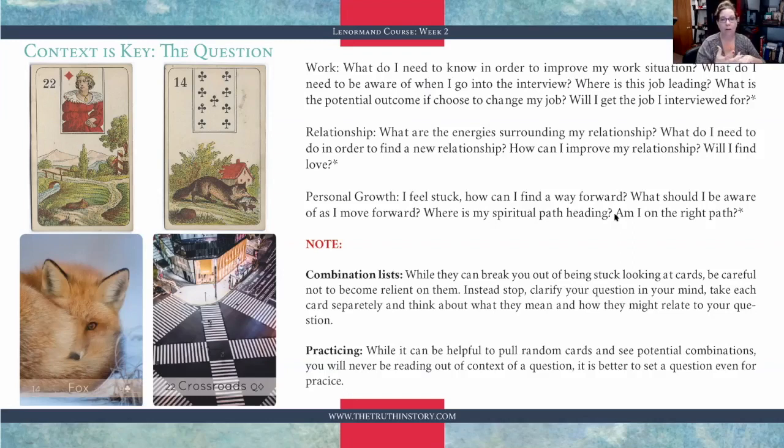But how can we make that so that we get some useful information? It would be more like, how can I set myself up to be in the right position to find true love? What do I need to do to get myself in that position? These types of questions are more useful if you believe in a fluid future, to help you gain information so that you can affect the outcome that you are looking for.